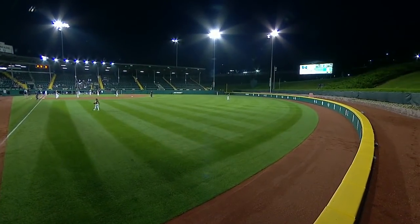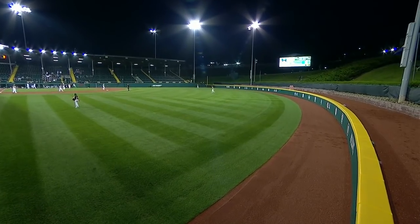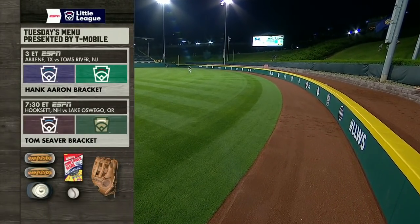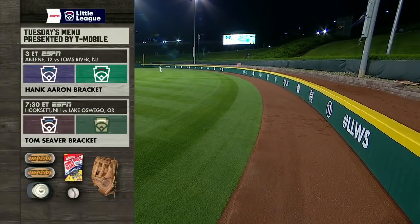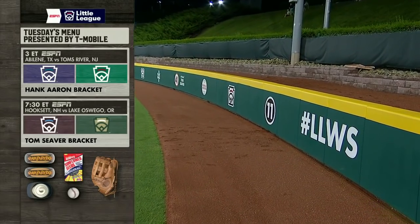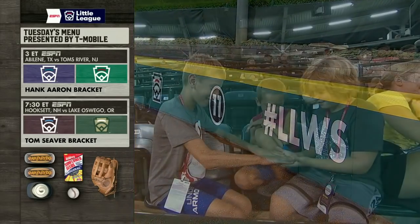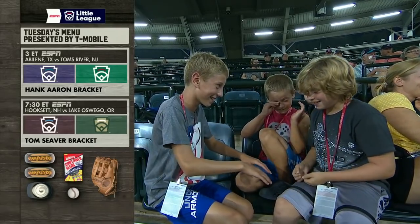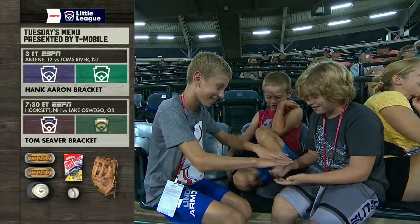One down. Now, what do we got? We got a schedule tomorrow that looks like this. 3 o'clock Eastern time, Abilene, Texas, Toms River, New Jersey, Hank Aaron Bracket, and then at 7:30 Eastern time, Kids Cast game, New Hampshire and Oregon. They may play some of that in the booth. Wouldn't blame them.